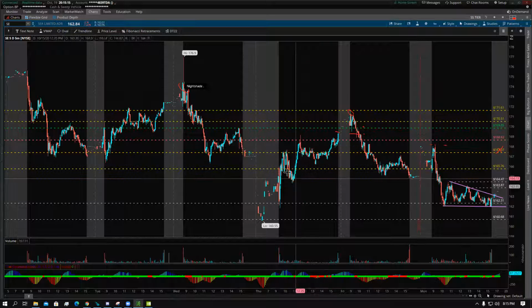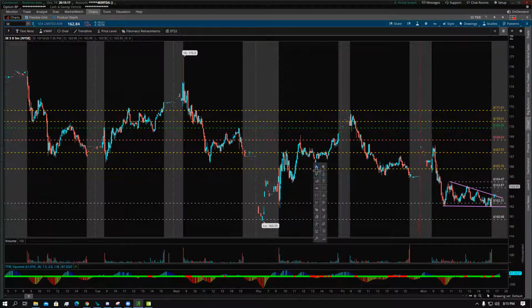So long term, if you guys can afford it, I'd probably grab 170s for the end of the month or even for November. I'll try to take profits early. All right, let's do Netflix.